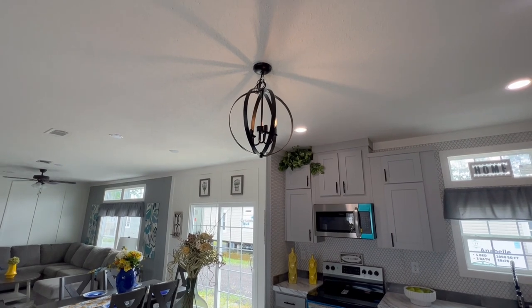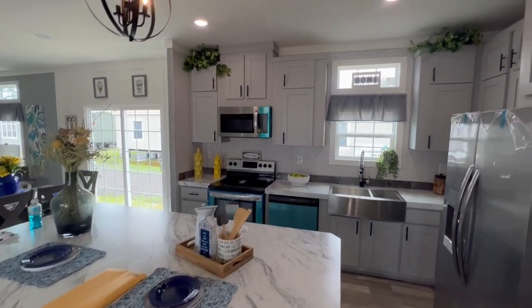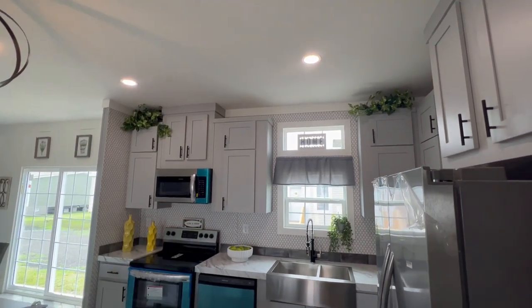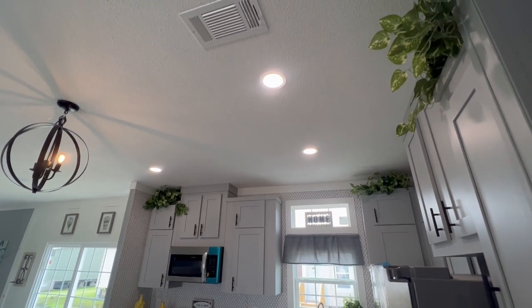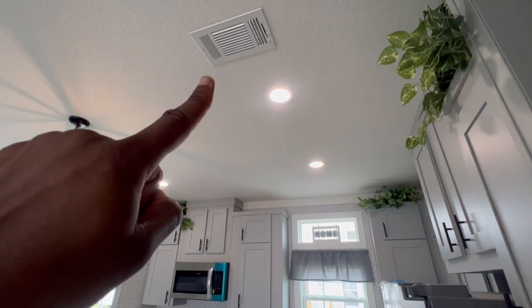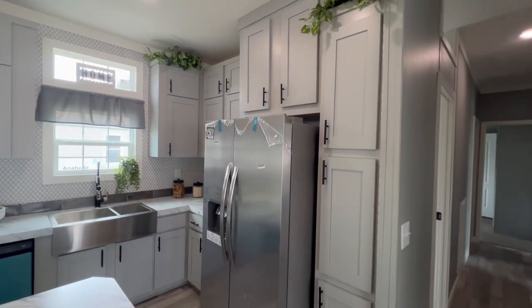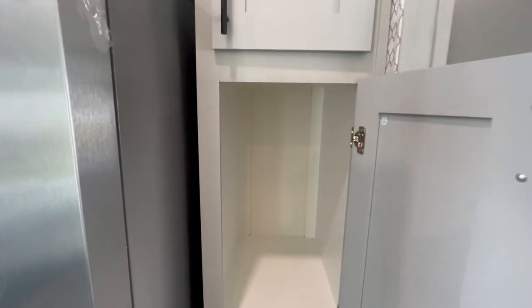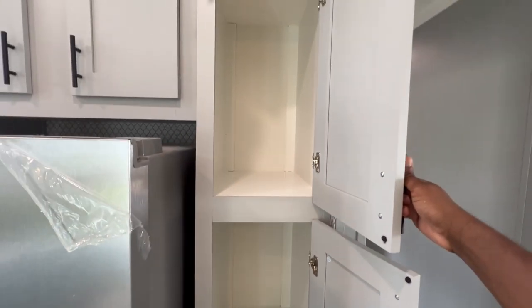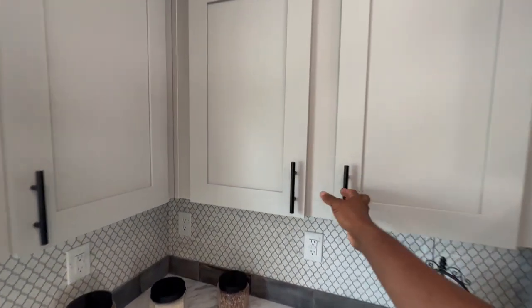You would have a chandelier above your center island area. Okay, you have additional cabinets as well as your recessed lighting in the ceiling. And this home would also have the air vents in the ceiling throughout the home as well. Let's get y'all a look at some cabinet space. You have cabinets right here. You have cabinet space right here. All right, let's take a look at some more cabinets.